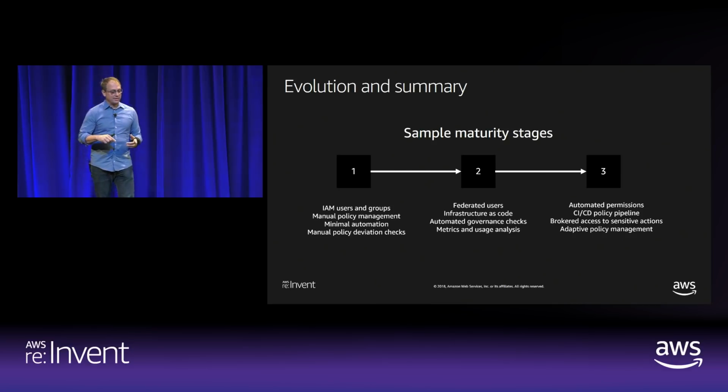So in summary, think about this in terms of this action plan. Implement guardrails, not gates, right? You don't want to have blockers. You want to build the guardrails and then let the developers and builders build inside of those. Start with least privilege and iterate from there. Embrace governance as code, and think about that brokering pattern where you have some proxy actions out there that may be high blast radius.